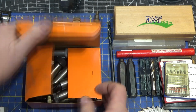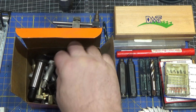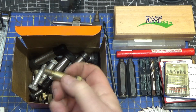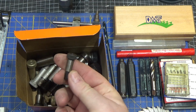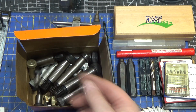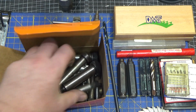This was an interesting find. He had drawers and drawers of shoulder bolts. Now I know if you watch my other videos, I use shoulder bolts. You screw them in a hole, and since these diameters are pretty tight tolerance, you can use them to find hole locations by subtracting half this diameter, and you get really close to the center of the hole. So I have to do a lot of reverse engineering, and he had sizes that went much bigger than this. I just took a couple.